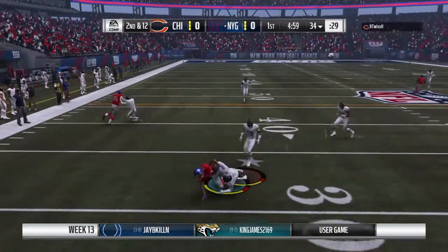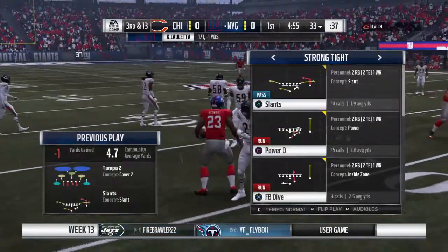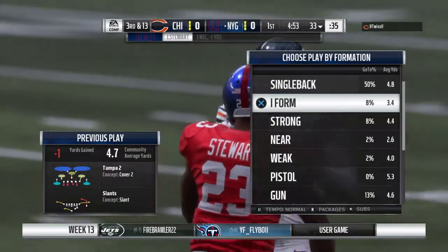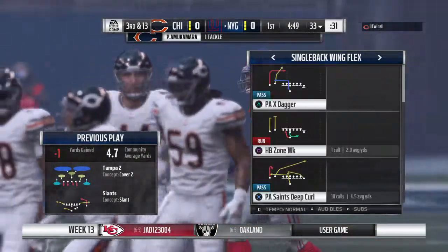I thought they were going to switch out of it. I didn't know if they felt they didn't have time or what the case was. Well, in any event, the extra speed allowed for great penetration as they stuffed that one behind the line of scrimmage. They've got good playmakers on the offensive side of the ball.